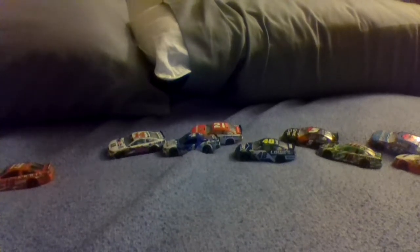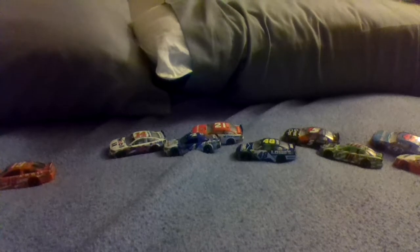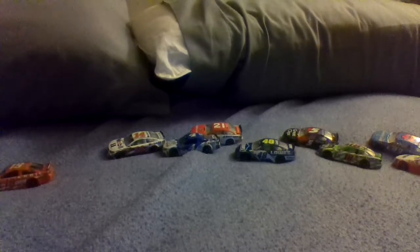See the field beginning to thin out now. Dylan Murway beginning to come in in a second.